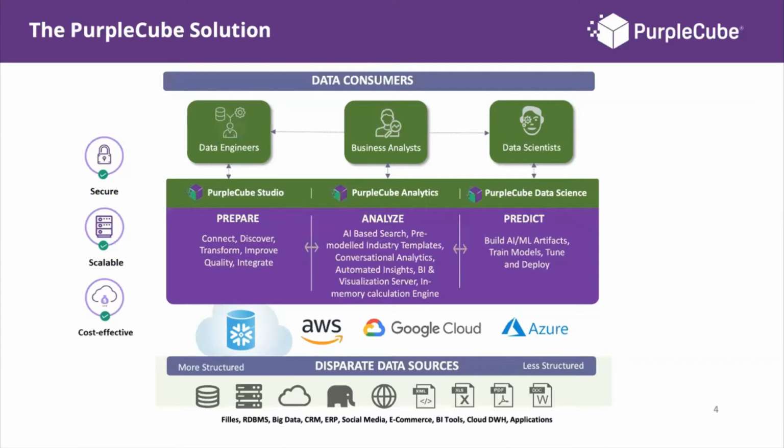What PurpleCube does is that it allows you to connect your different data sources, whether it's file formats, systems, wherever your data is located. It allows you to connect this to our cloud data platform. In our case, we leverage Snowflake with more expansion coming into the AWS, Google Cloud, and Azure environments. Once your data is in the cloud data warehouse, PurpleCube offers 3 different pillars for you to take you through your data journey, from prepare, analyze, and predict.